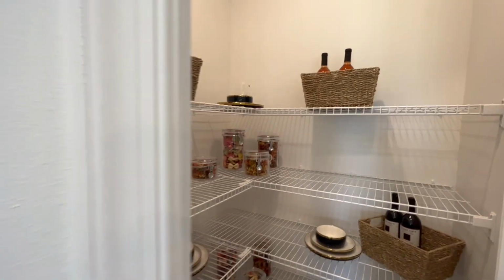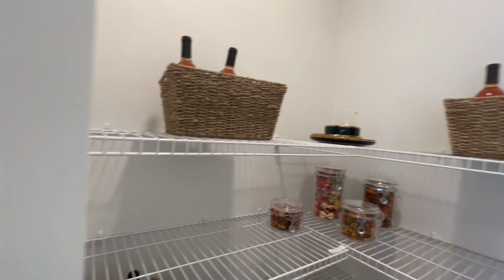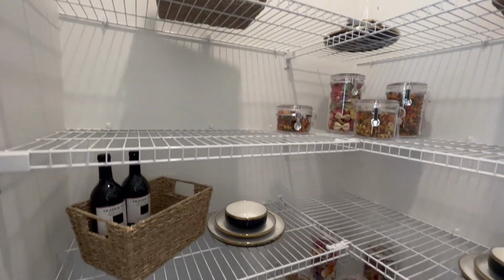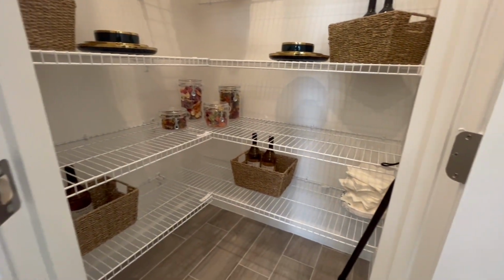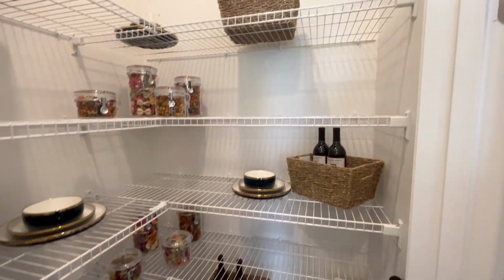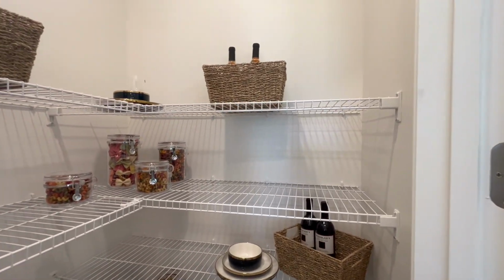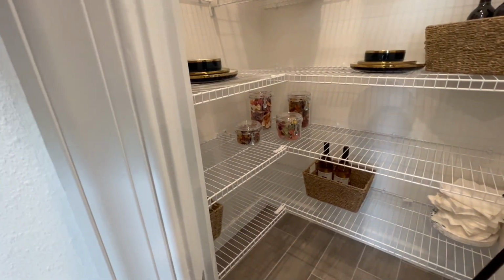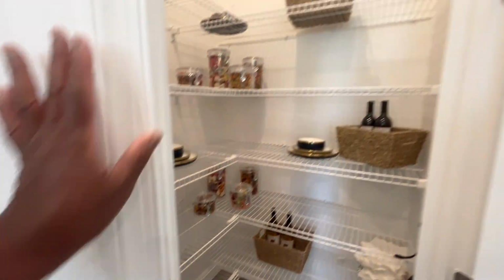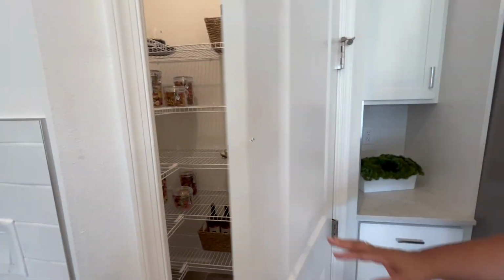Here we have the pantry area. Now, yes, there are some other new construction homes that have larger pantries, but I think for this model, it's just not a bad size at all. If you needed some more room, you could always take away the bottom rack here, and then you could have some more space toward the bottom there. So it's definitely workable. I don't think it's such a bad thing.